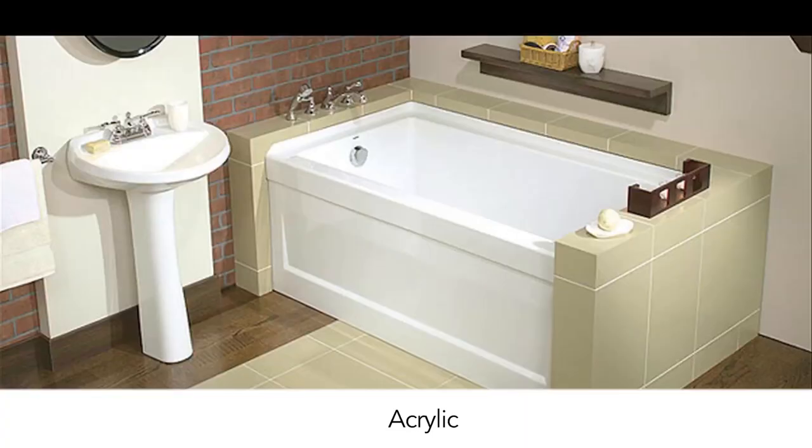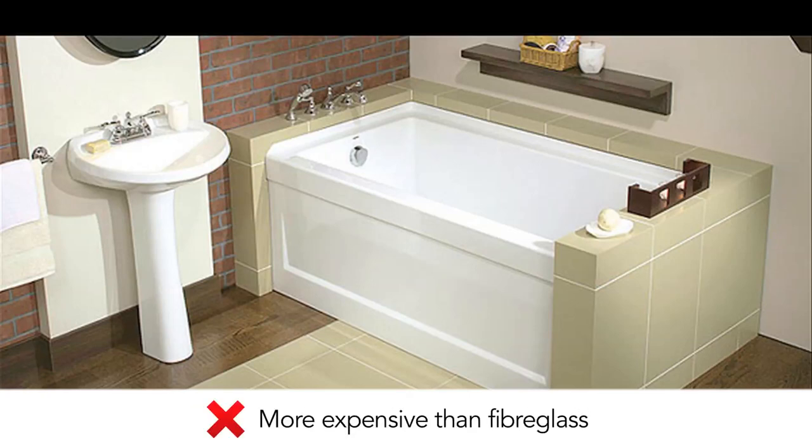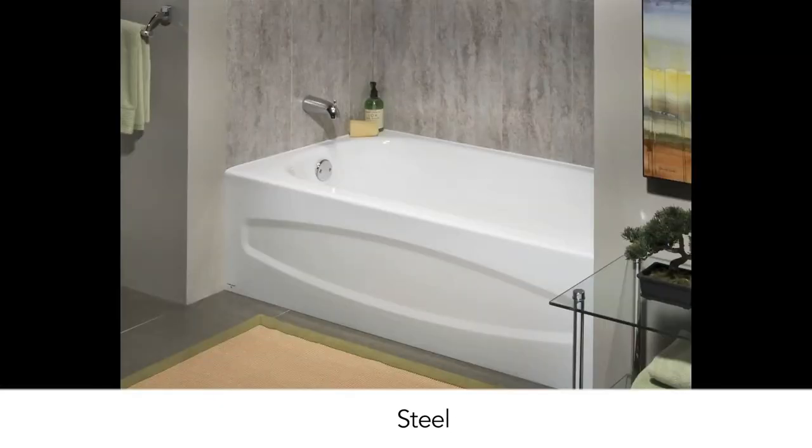Now let's review some common types of tub materials. I'd recommend an acrylic tub. They clean easily and are more scratch resistant, but they do cost more than fiberglass tubs. Fiberglass is okay if you want to save some money, but they're a little bit harder to clean and scratch a bit more easily. I'd avoid a steel tub as it's prone to chipping and rusting, but they are the cheapest option. Steel tubs are more common in old houses.